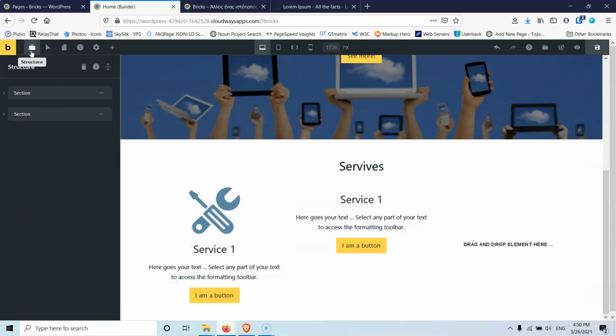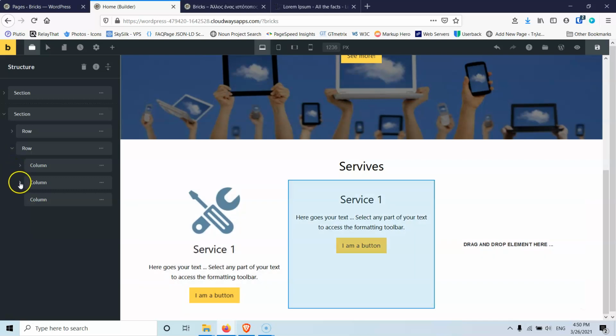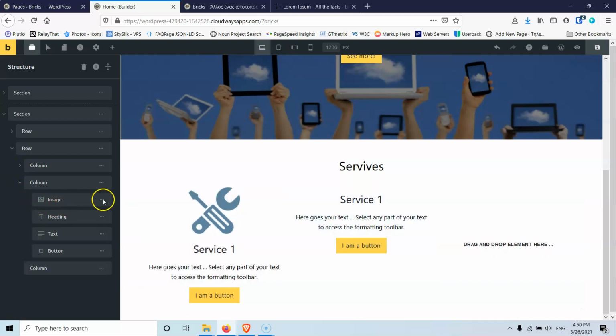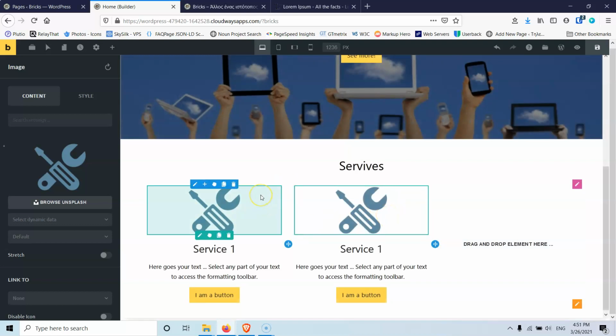If I go here into the structure and into the second section, which is this one that I'm using, I can go into the second row and I can go into the second column and I can see the image. Once I click here and edit the image, this will come up automatically, but for some reason once I clone it, it will not. This is clearly a bug and hopefully it will be fixed. Not hopefully, I'm sure it will be fixed later on.